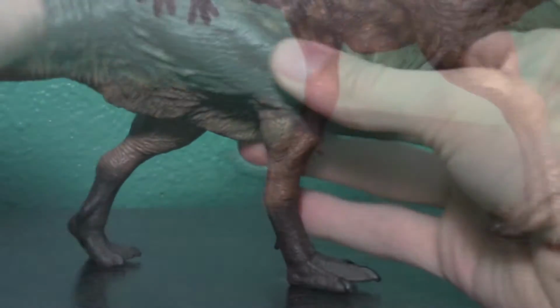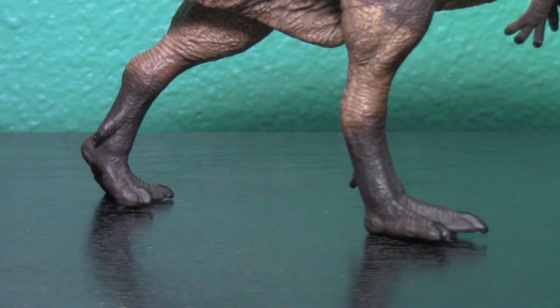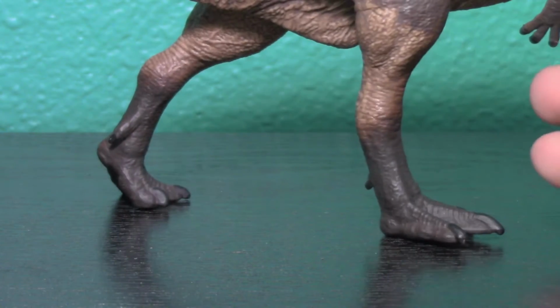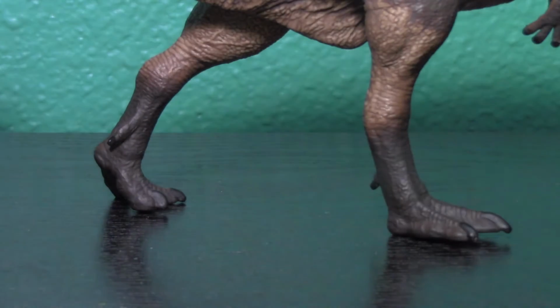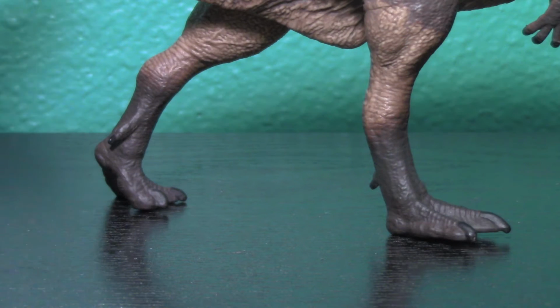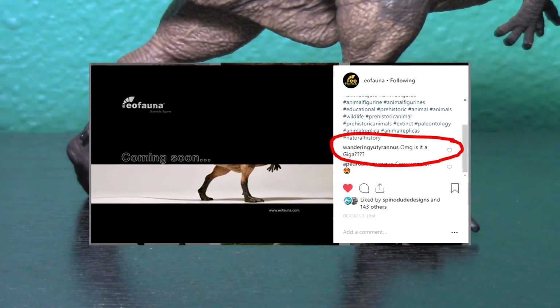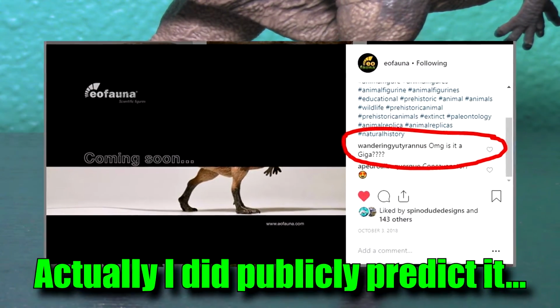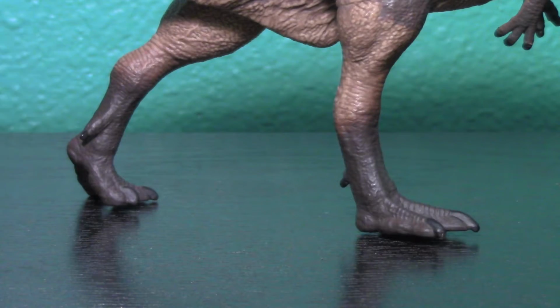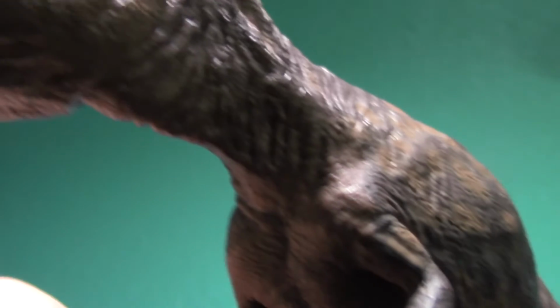This is actually going to lead into a funny story, because right now what you're seeing is the first ever teaser for this figure by EoFauna, just the bottom part of the legs, where I saw a lot of people guessing that it was going to be Concavenator, and some people were even saying Terror Bird. It was very obviously a dinosaur. I even jokingly said to my friend David, watch it be a Giganotosaurus. I said it more as a joke, so I technically didn't predict it, but I kinda did. And guess what? It's a Giganotosaurus.